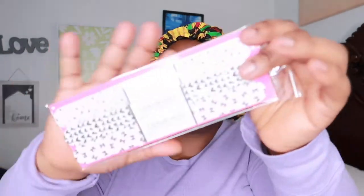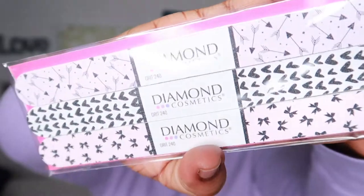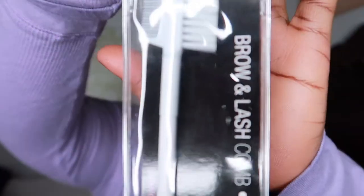What else? Oh, this is just a simple nail file to file down my nails. Yeah, this brow and lash comb. Even though I don't cut my eyebrows, I do comb them. I try to make them as neat as I can. And I came upon this, which is lovely. It was like the only one. I was like, wow, I am so special. So yeah.